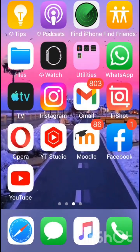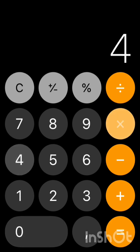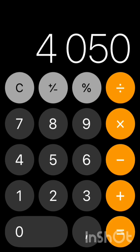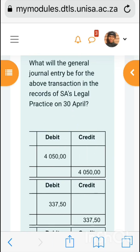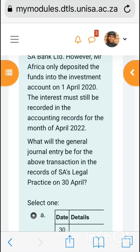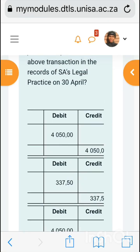4.5%. So if you go to your calculator, 90,000 multiplied by 4.5% is 4,050, right? Which is the amount that I've selected over here, 4,050. They have to balance each other, guys. So that's how I came to that conclusion, for 12 months, right? So yeah, this for me is the correct answer.